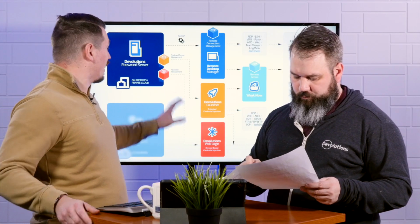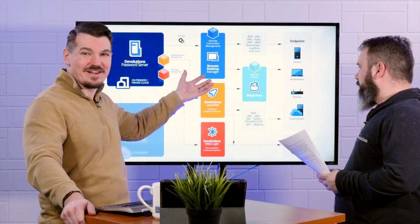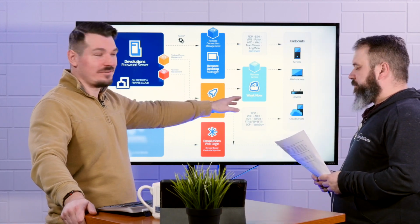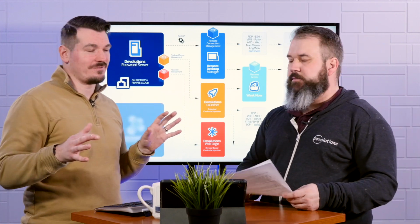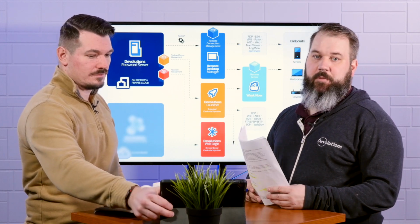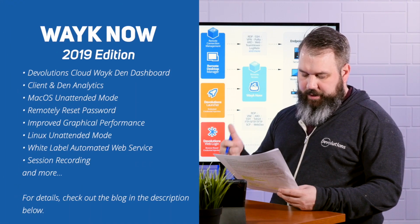Great. Now, one of our favorite tools that a lot of people love using, and a lot of it, especially since it's free, right, is WAYK Now. So for remote access. So tell us a little bit about what's coming down the line for WAYK Now. WAYK Now, pretty straightforward, right? Remote access, remote desktop, remote support. We've been working on the tool for the last, I would say, 2-3 years now. What's coming up in 2019?